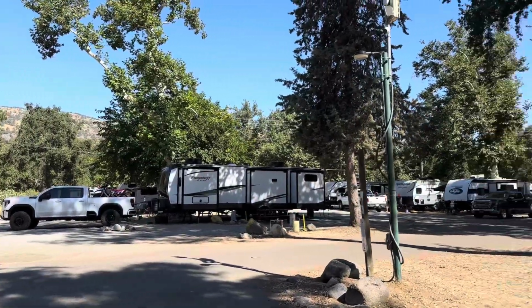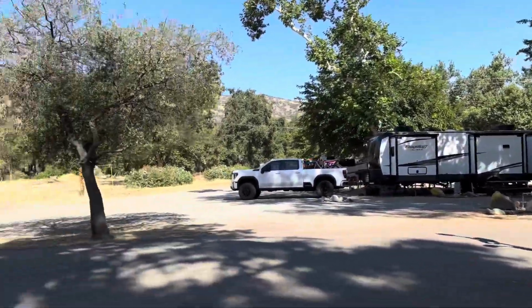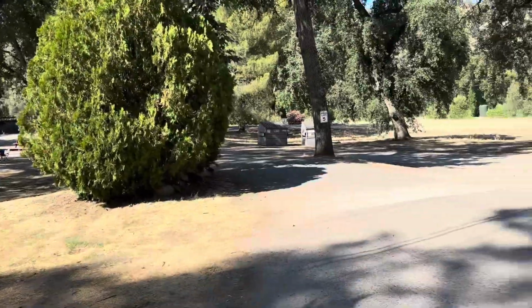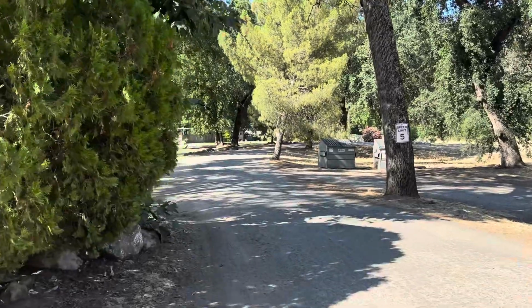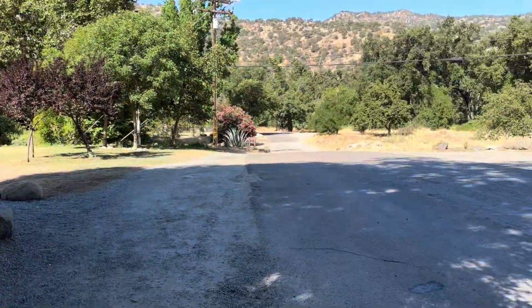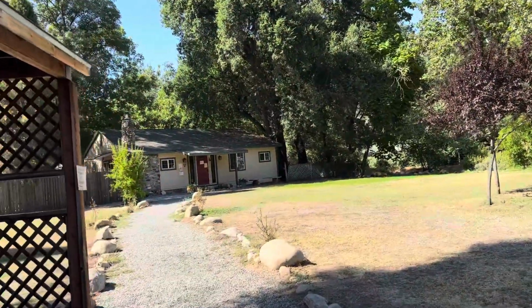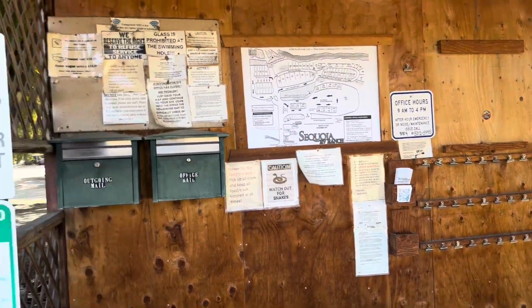More pull-throughs, and then those look like back-in sites. Doggy waste station, more tent sites. And check-in is right down here. So when you arrive, you would pull up right here to check in. And you basically just go up to what looks like a house and you check in there. If you check in after hours, your information would be pinned there.